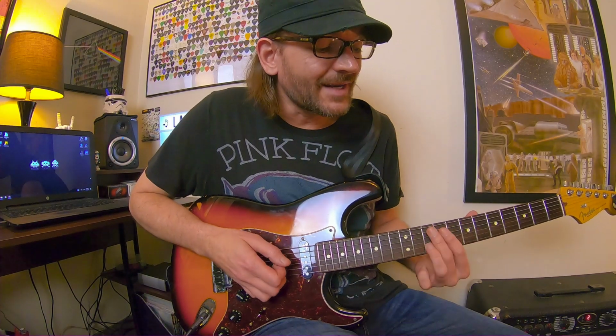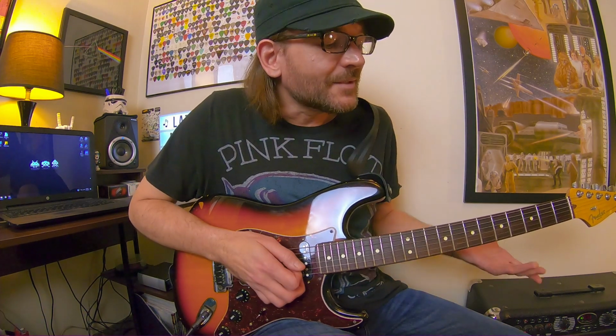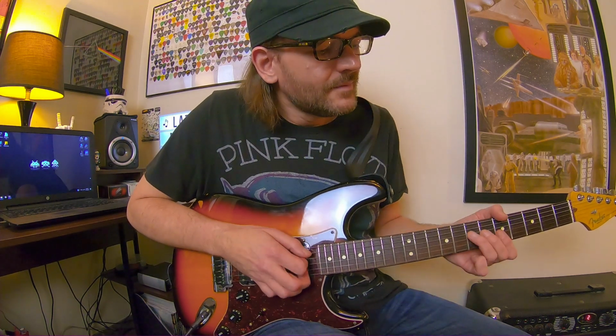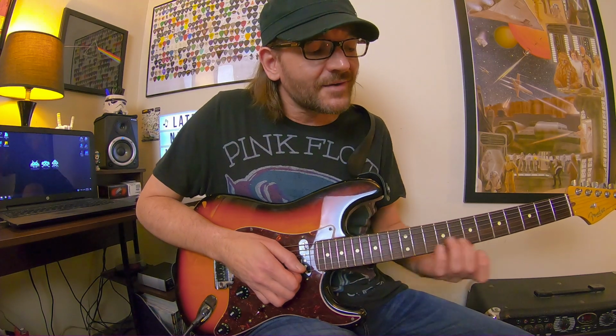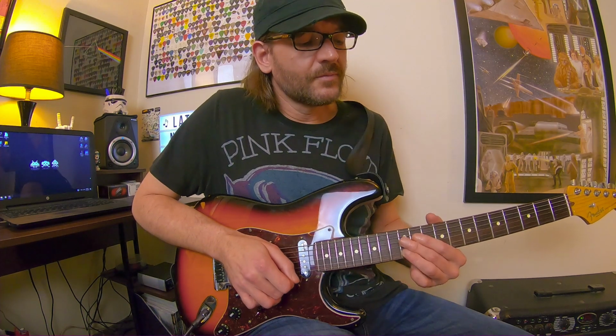So there you can see we're just sliding into that A note from G and then sliding A into B. Now all that's over A minor, right? So he's sliding from the flat 7 into the root and then the root into the ninth, that B note. And of course he's got a bunch of delay repeating behind him, but that's a very simple phrase. And then you might hear him do something like this.